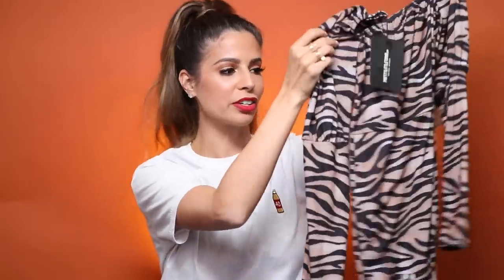So it has elastic. I think you are supposed to wear it up on your shoulders, but when I try it on, we'll try it both ways and see what happens. But yeah, we will try her on next. It also has long sleeves. So this could be cute with a leather jacket over it and some cute little black booties or something like that. Yes, please. This is the next item, my God.